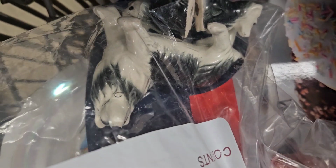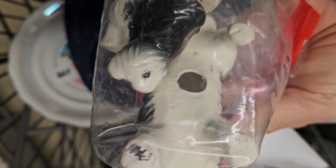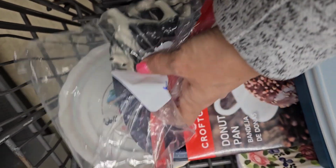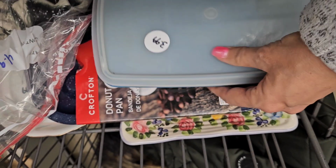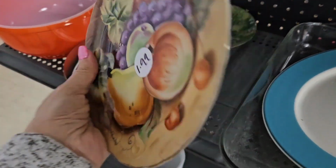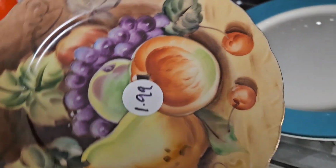Here are a few more items I put in the cart. There was a baggie with this vintage made in Japan dog and her puppies. They wanted $4.99 for it. And then I did find this vintage Tupperware cash register container for $3.99. I actually have the matching teacup and saucer to this plate. I probably should have picked it up, but I decided not to, and I put it back.